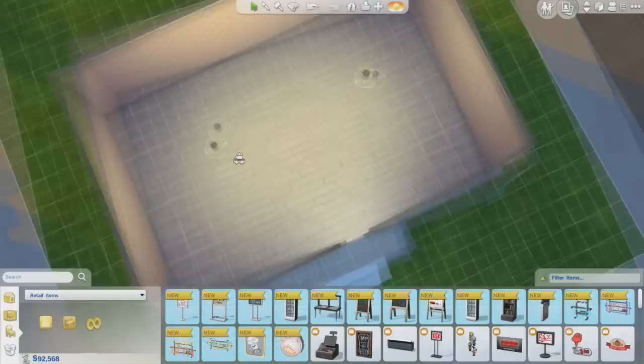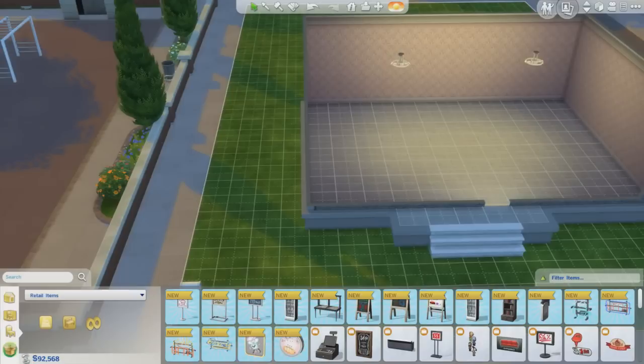It kind of looks like eyeballs. Yeah, okay. I know, I just got distracted. Anyways, let's make this a little not so boxy.